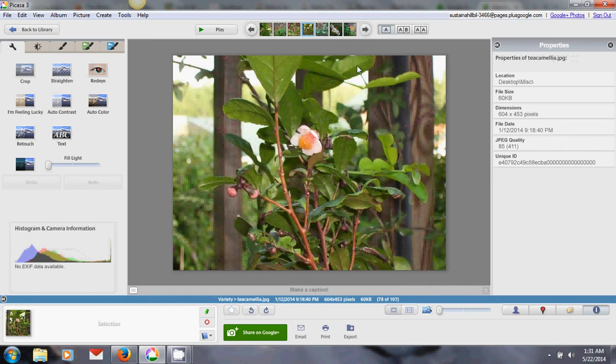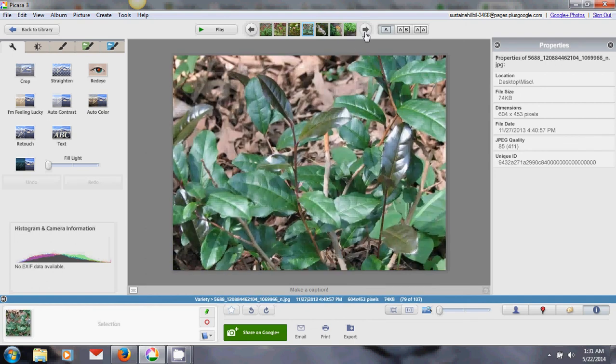And this is a tea camellia, which is black tea, green tea, and white tea. It's all from the same plant, and it's just harvested in different ways. And this one's a pink flowering one. This is Camellia sinensis, and this is another Camellia sinensis. And so this is what tea looks like when it's growing. And it is a camellia, which is in the same family as the sasanquas and the Japanese camellias that people are used to growing as ornamentals.